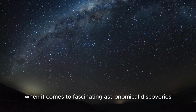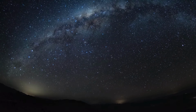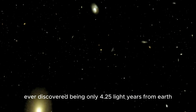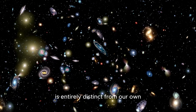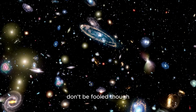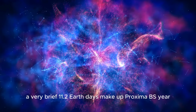When it comes to fascinating astronomical discoveries, Proxima b definitely wins. This planet is one of the nearest exoplanets ever discovered, being only 4.25 light-years from Earth. But don't be tricked by the distance, the world of Proxima b is entirely distinct from our own. The planet is bigger because its mass is around 30% greater than Earth. Don't be fooled though, a very brief 11.2 Earth days make up Proxima b's year.